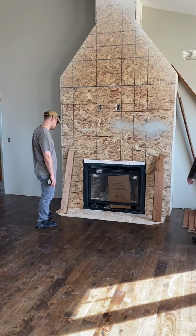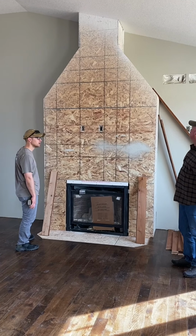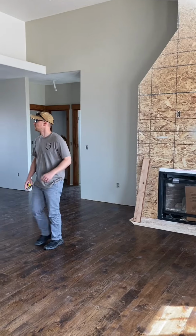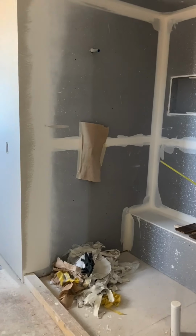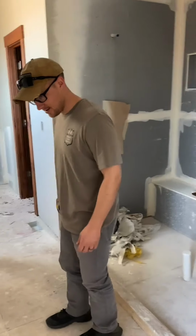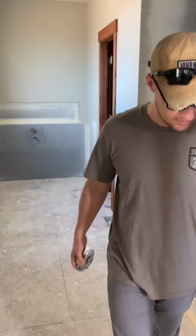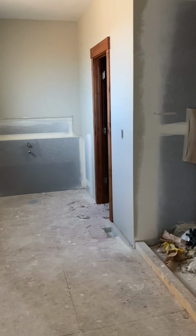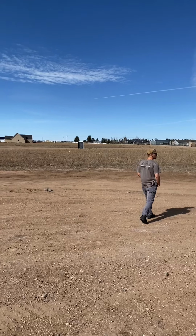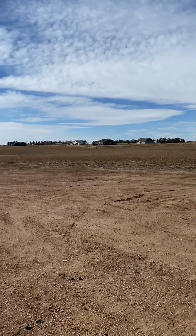Yeah, so the stone on the fireplace will be the same as the stone outside. That's a family shower. Yeah, it's wild. That's my closet. He doesn't get that closet. I'm not kidding. Our new neighborhood.